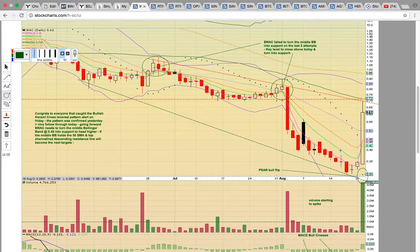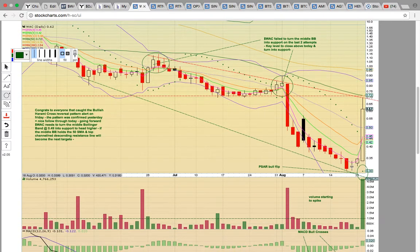If you look down here at the chart, the bullish Harami cross reversal pattern formed on Friday, and then that pattern was confirmed yesterday with the close above EMA 4 resistance. That's the pink line here. That was the bull signal. There was huge follow through today. It busted through the EMAs.